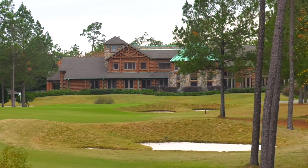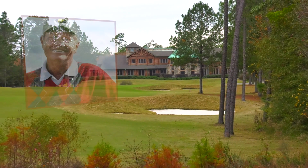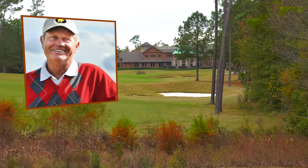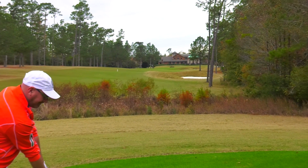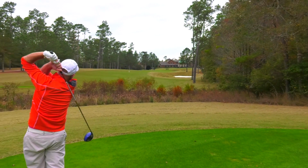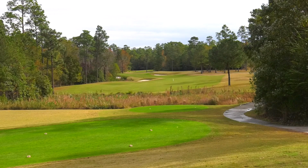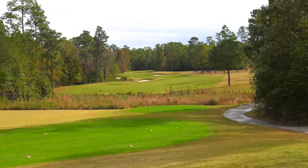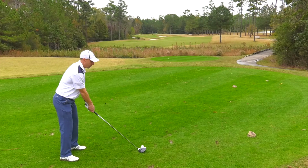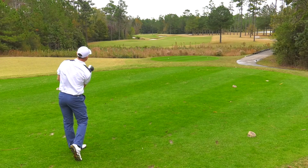To be associated with not only a great golf course, great property, but the Jack Nicklaus name has to be a high point for a golf professional. Oh, absolutely. Jack has made some of the greatest golf courses in the country, in the world, and to be able to work at what I think is one of his better designs, beautiful, no homes, just great golf. There's a reason I've been here 10 years. Once you get in some place like this, you can't leave.